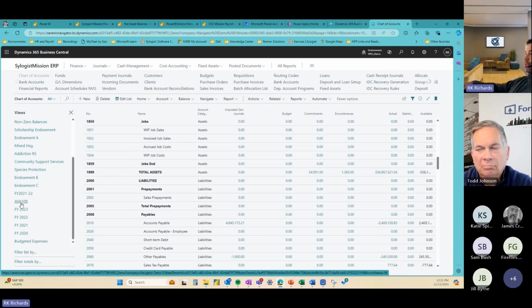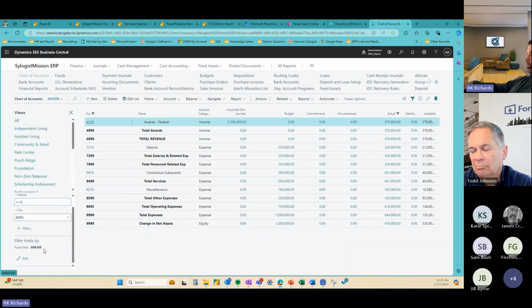That's a common question that you get. I could filter the chart of accounts page on Fund 109, and now I'm showing you everything that's ever happened in the history of this fund. I can see that there have been $370,000 in awards. We've recorded $228,000 in salaries. There have been $451,000 in subawards. And I could tell you the net asset balance of this particular award. If I want to drill into any of these numbers, I can do it.